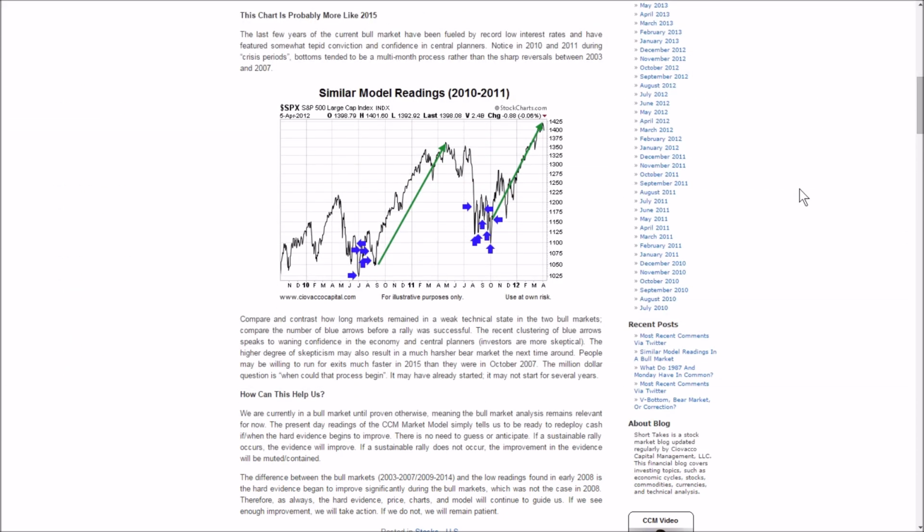This is the post from Short Takes this week about similar model readings. This is 2011 here. The point of the exercise is, remember the score, and this is actually a sub-model reading here. This isn't the master market model. The score today is at 4. Notice how long you can get low scores like that. Each one of these arrows is a day where you have a score that's probably between 8 and 0. So this does tell us to get ready for a potential turn.